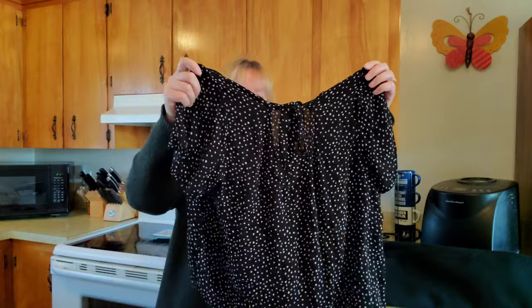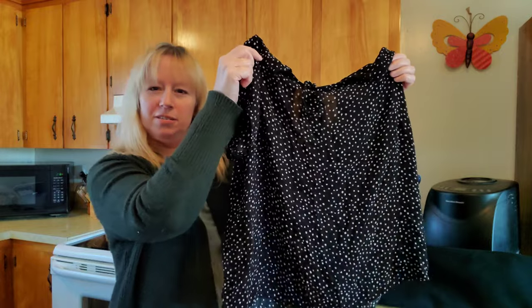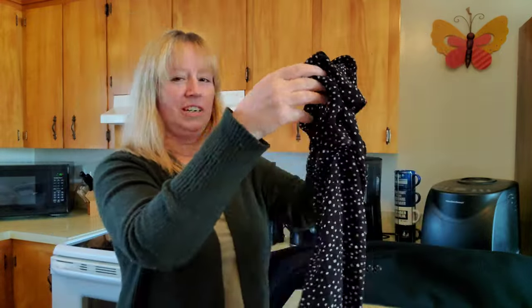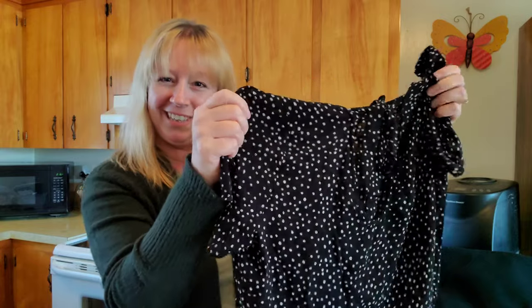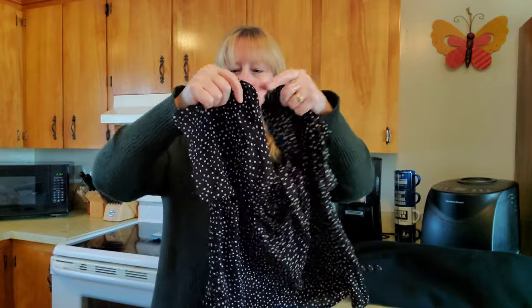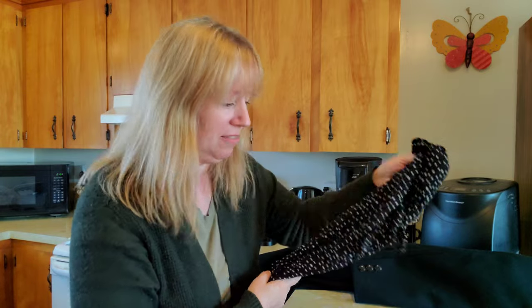And this didn't cost very much, and as you can see, it's quite cute. A lot of little polka dots there. Very vintage, which is what I need, which is what I like. It's quite nice with the short sleeves right there. So I'm very, very happy I found this. When I first saw that hanging up, I thought, yep, that's the one. That's the blouse that'll do the job.